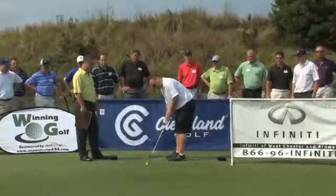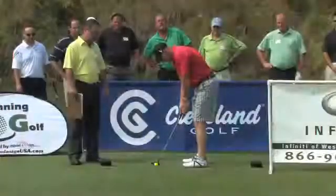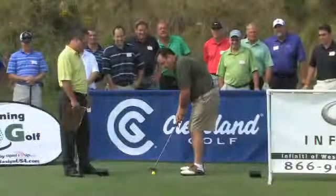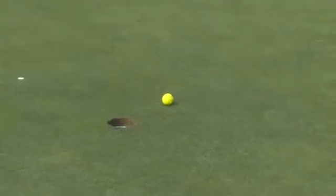Jeff Blank rolls it to under 2 feet. Coming in from right to left. This should get to the hole, and that's a nice touch by Jeff Blank. Dan Dreer puts the pressure on. From right to left. This one's got a good line, it's got a good speed, and a beautiful touch by Dan Dreer. Steve Stumpo stroking it smoothly to 9 inches. If it's got enough speed, it's got a chance. And look at that touch by Steve Stumpo.